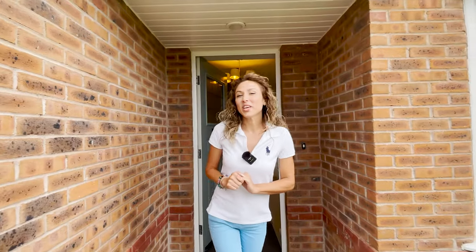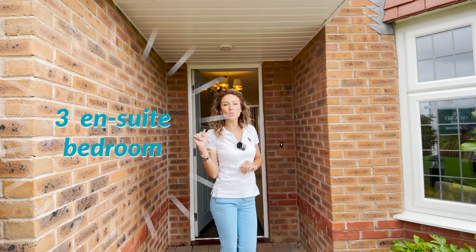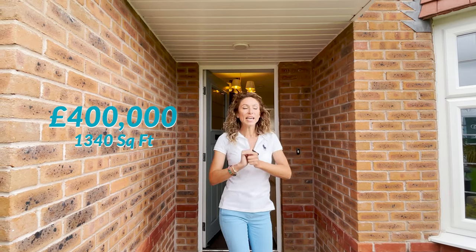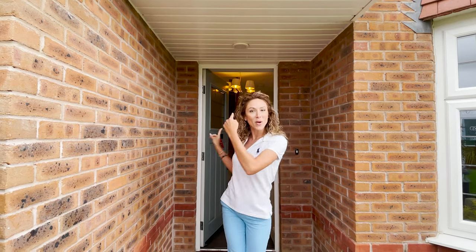Hi everyone, we are in Newport, Wales, and we are going to show you around this three-bedroom detached house with a single garage for the price of £400,000. It has 1340 square feet, and we can go now and check it out.